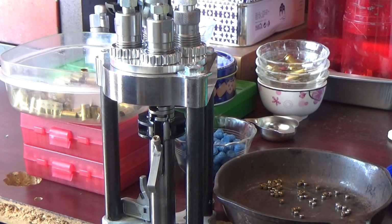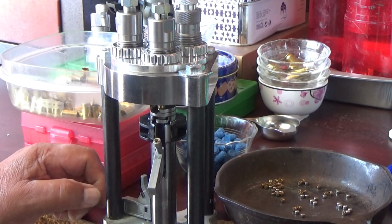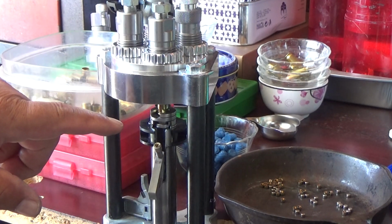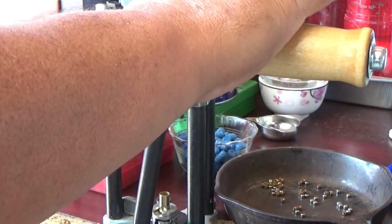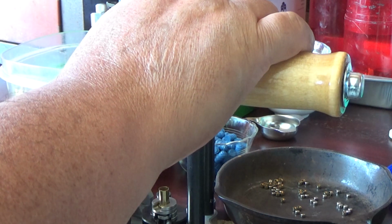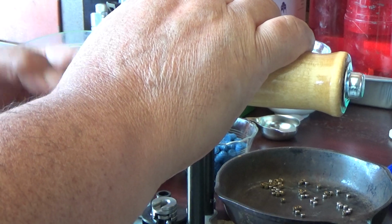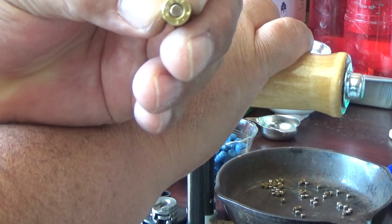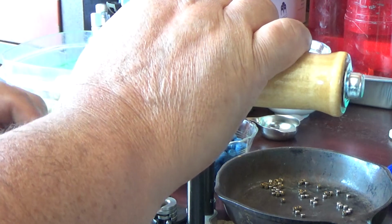Alright guys, so again with the shell, resizing, and then I'm going to show you, okay, as you pull it out, make sure it doesn't move, and then slowly seat it, just like that. If you vibrate it too much, it's going to be cockeyed, off its kilter, and then when you do that, you're going to put the primer in a really bad spot. Alright, then it'll start to bend and peel off.